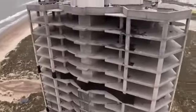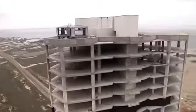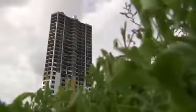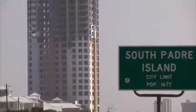This is Ocean Tower. Condemned before it was even completed, it was built on a defective foundation and is sinking into the sand. It's a $77 million mistake.